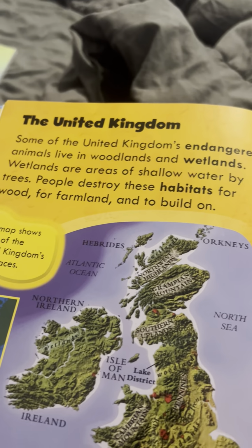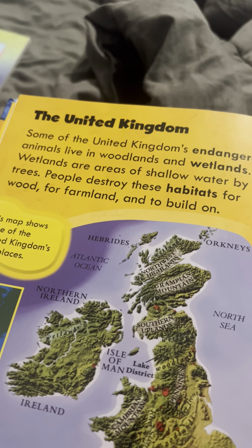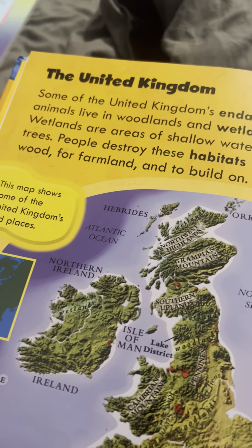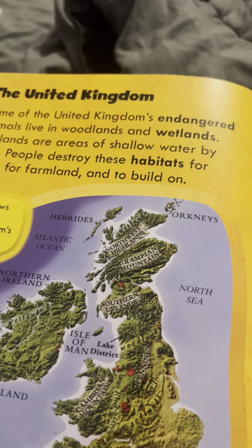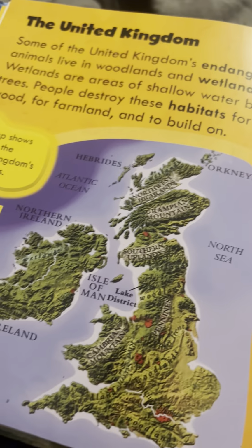The United Kingdom. Some of the United Kingdom's endangered animals live in woodlands and wetlands. Wetlands are areas of shallow water with trees. People destroy these habitats for wood, for farmland, and to build on.